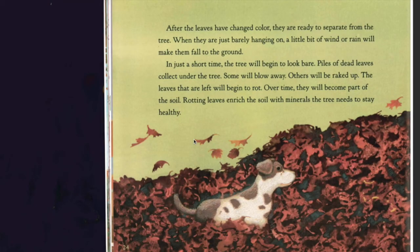After the leaves have changed color, they are ready to separate from the tree. When they are just barely hanging on, a little bit of wind or rain will make them fall to the ground. In just a short time, the tree will begin to look bare. Piles of dead leaves collect under the tree. Some will blow away. Others will be raked up. The leaves that are left will begin to rot. Over time, they will become part of the soil. Rotting leaves enrich the soil with minerals the tree needs to stay healthy.